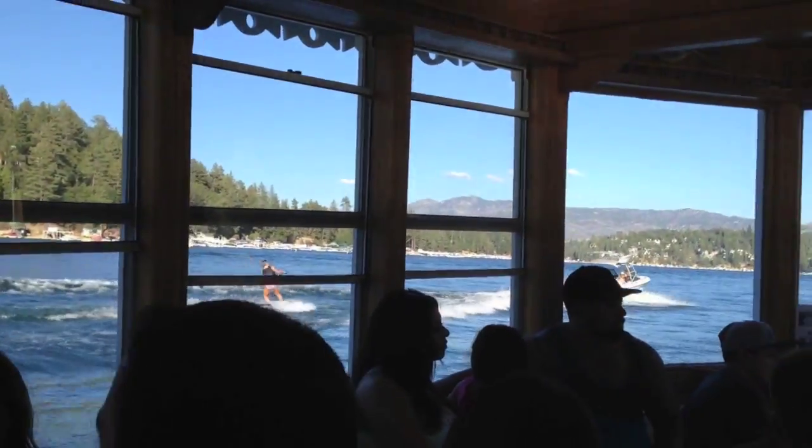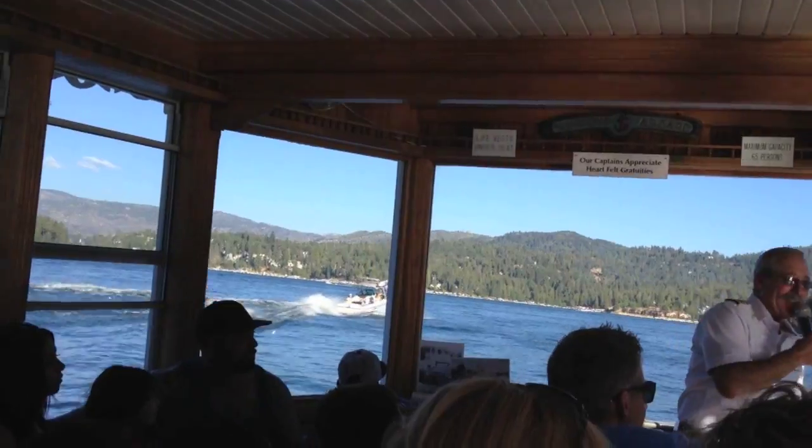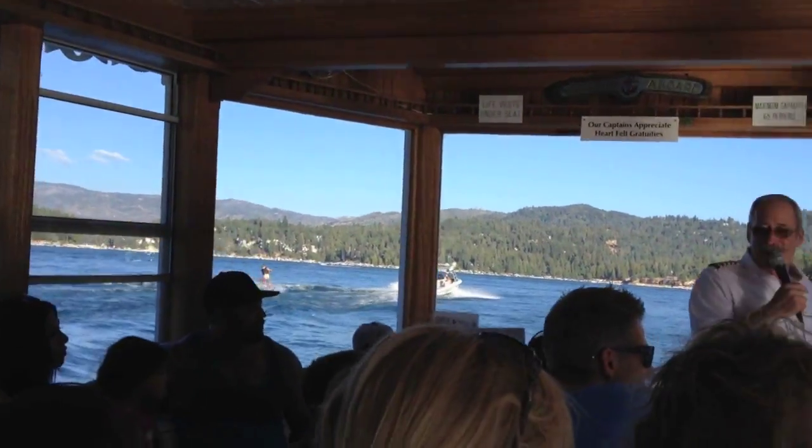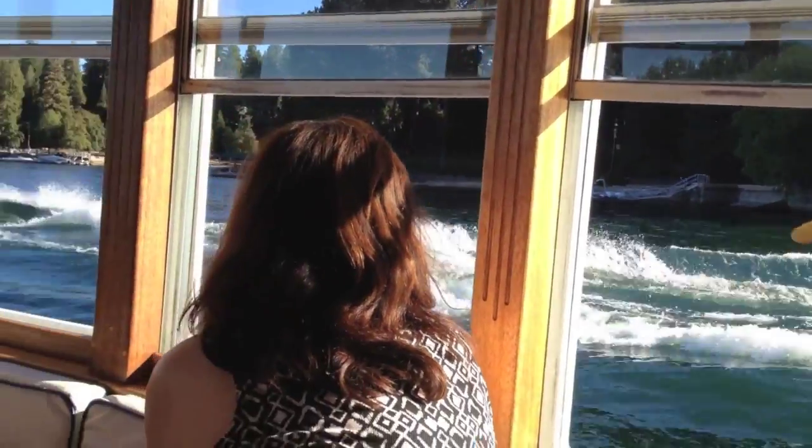Fighting World War II. The United States government was so pleased with this guy that they gave him this entire peninsula. And he used it as a cattle ranch. Later on, his heirs subdivided it, sold it off in little pieces, and made millions and millions of dollars. Now it's a very exclusive gated community called Point Hamilton.